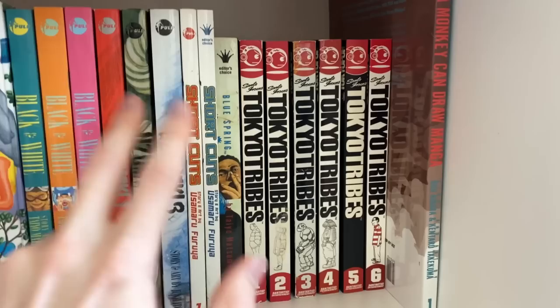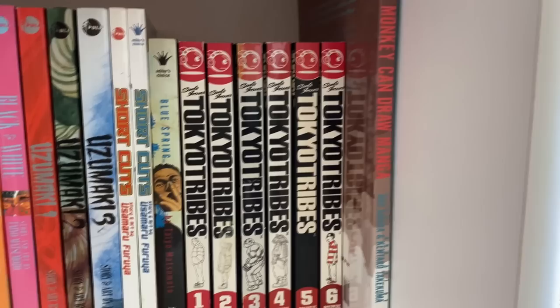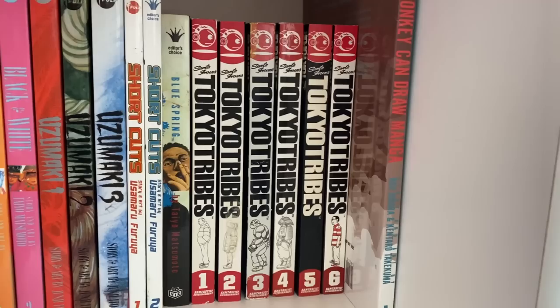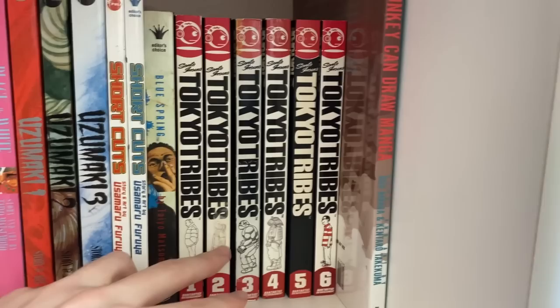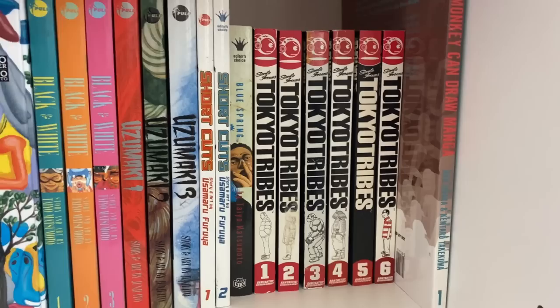Next to that, we have a true sleeper manga series. We have Tokyo Tribes by Santa Inoue, basically about these gangs in Tokyo that are just feuding. One drives tanks down the streets, one carries samurai swords everywhere. It's just completely ridiculous. 1 through 6 is all we got in English, by Tokyo Pop, and I cannot find a translation for this literally anywhere on the internet, so I'm either gonna have to learn Japanese or just wait till some great soul does it for me. But until then, I'm glad to have 1 through 6 in my collection because it's just so unique.